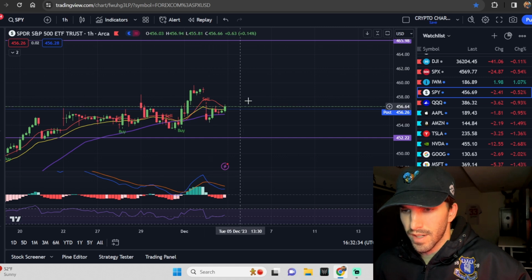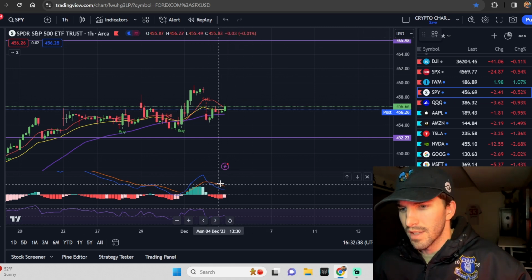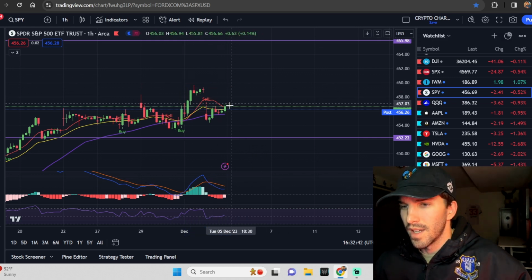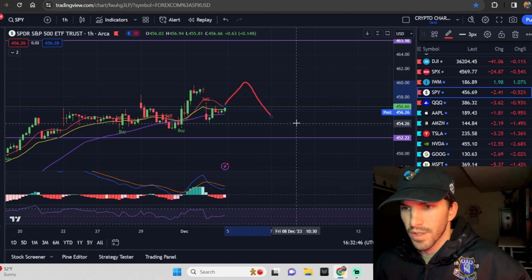Looks like as of right now, we are seeing some flagging, so we could head to the downside, but you are still within that positive territory. So if this MACD does curl up, you can come up and test this high, and you can even maybe make another point of reference before we actually break down further.